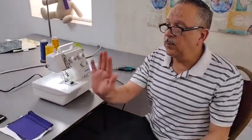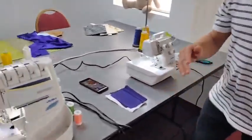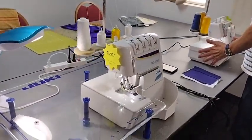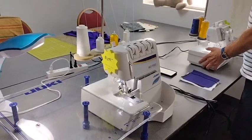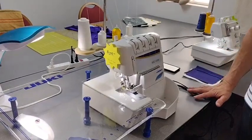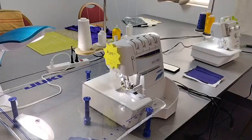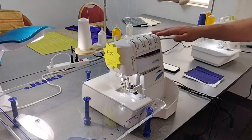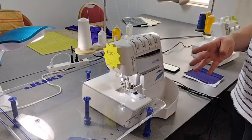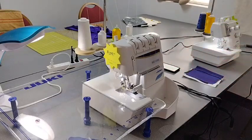Now, let's say that you want to put this aside for now, and you just really need a serger. You don't want to thread it. You don't want to spend 45 minutes to an afternoon of just threading your serger. You want to enjoy serging. Well, get your air threader. This is the starter of the air threader. There are 4 air threaders to purchase in the Juki line.